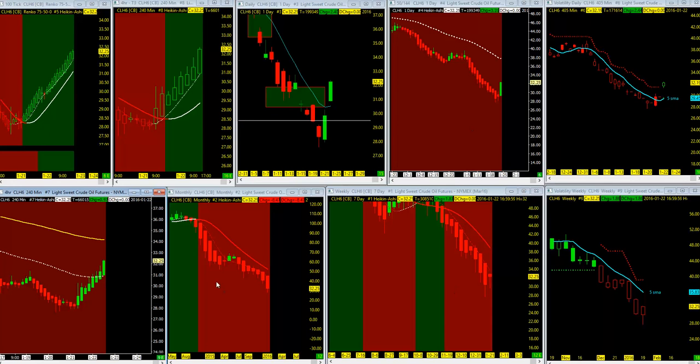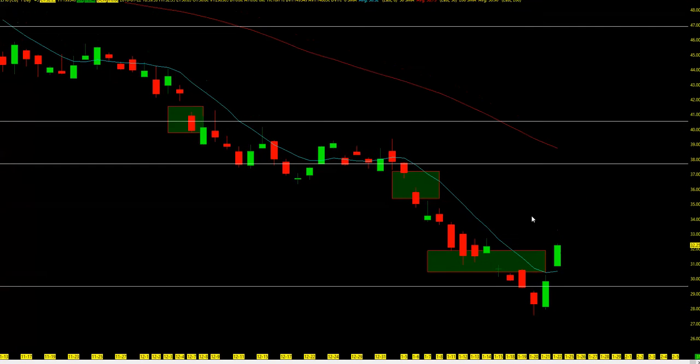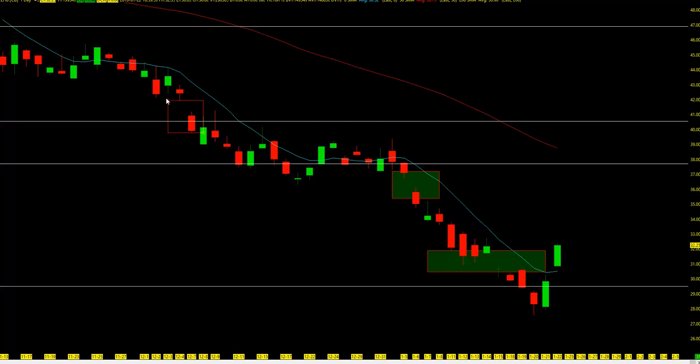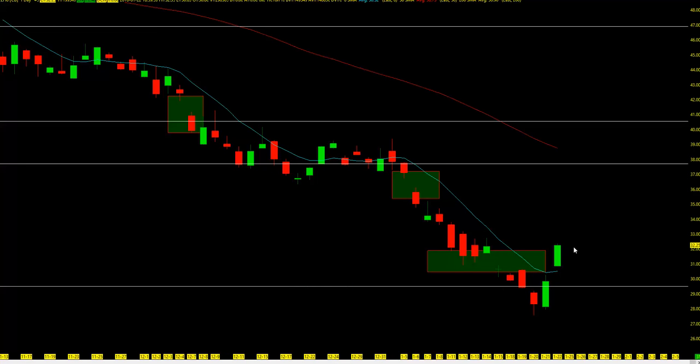Now, key to keep in note, we jumped off the lows of 27. Unfortunately, crude has a lot of business to finish to the upside as far as open gaps are concerned. You can see here the crude with this big hole right up here around 42. We got a hole around 36. That's one of the major open gaps that I have here on my charts. Here it goes, 32.18, 36.14. I believe we might have actually taken care of that 32.18. Let me see here. Yep, 32.18 covered today, closing out this hole right here to the upside. And so next targets will be around this 37 and then up to 42 on the crude.